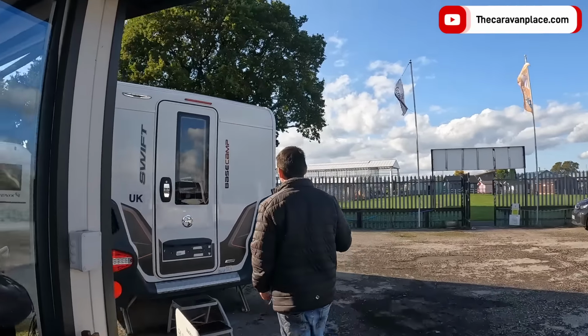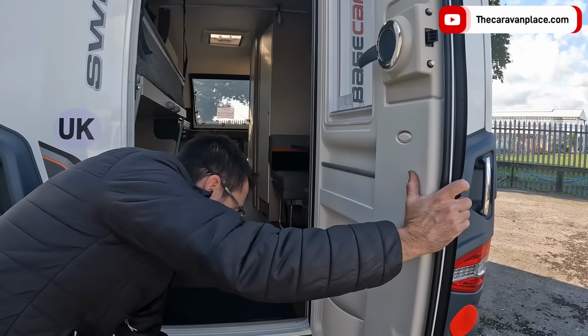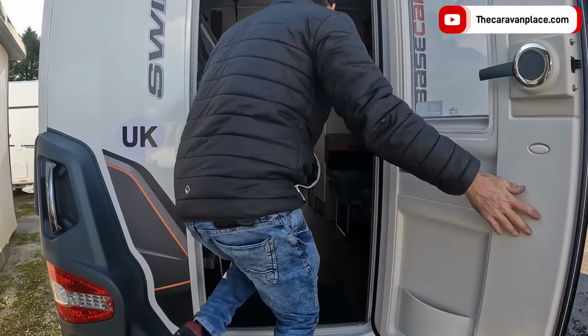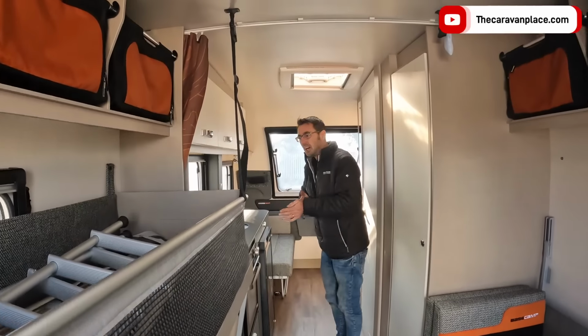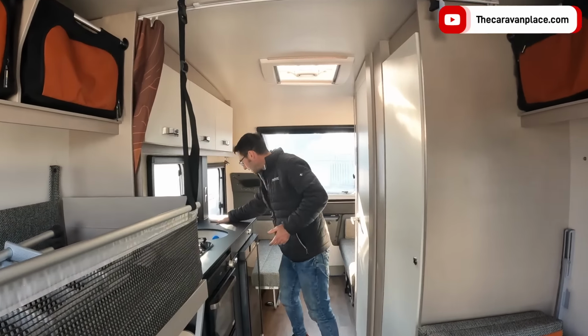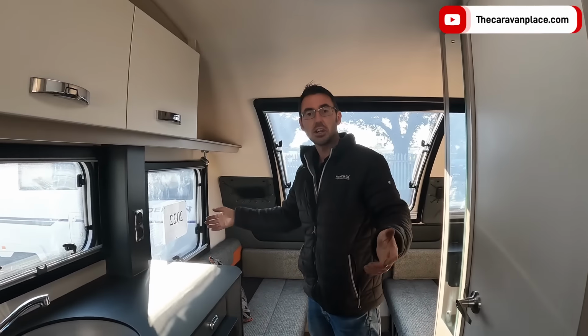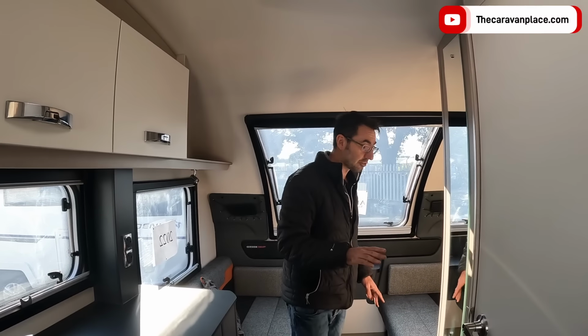As we go around, we've got the little base camp 6, this little 6 berth. Very slow on sales this last week. It's been really quiet. There's a guy sort of local, he does all trailers, so something completely different, sort of car trailers, and he said the last 2 months for them have been absolutely dreadful.